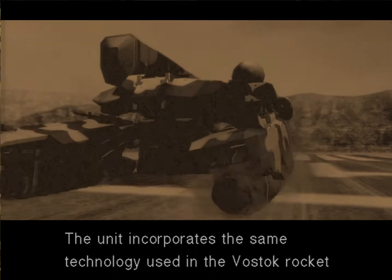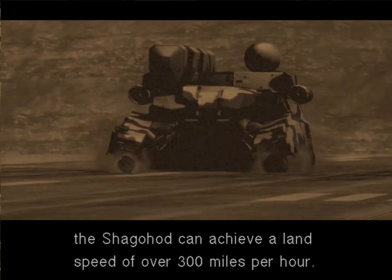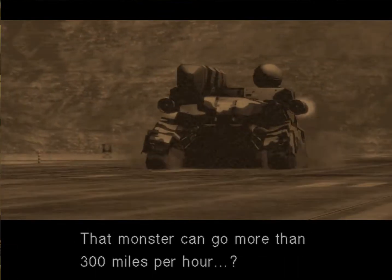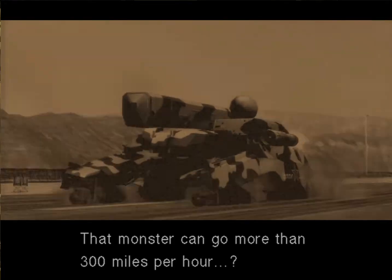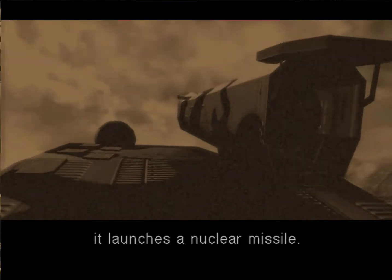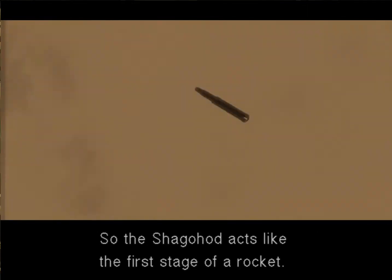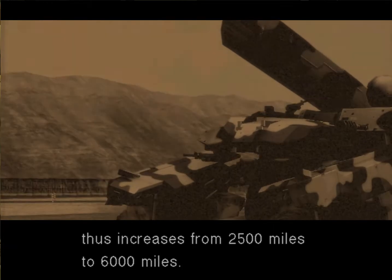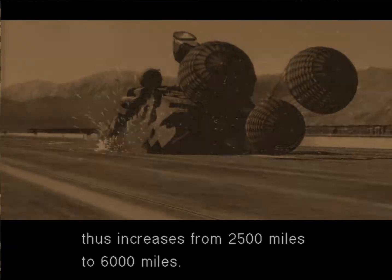The unit incorporates the same technology used in the Vostok rocket that sent Major Gagarin into space. Using this booster, the Shagohod can achieve a land speed of over 300 miles per hour. That monster can go more than 300 miles per hour? Yes. And from this state of accelerated motion, it launches a nuclear missile. So, the Shagohod acts like the first stage of a rocket. Yes, precisely. The range of the missile launched by the Shagohod thus increases from 2,500 miles to 6,000 miles.